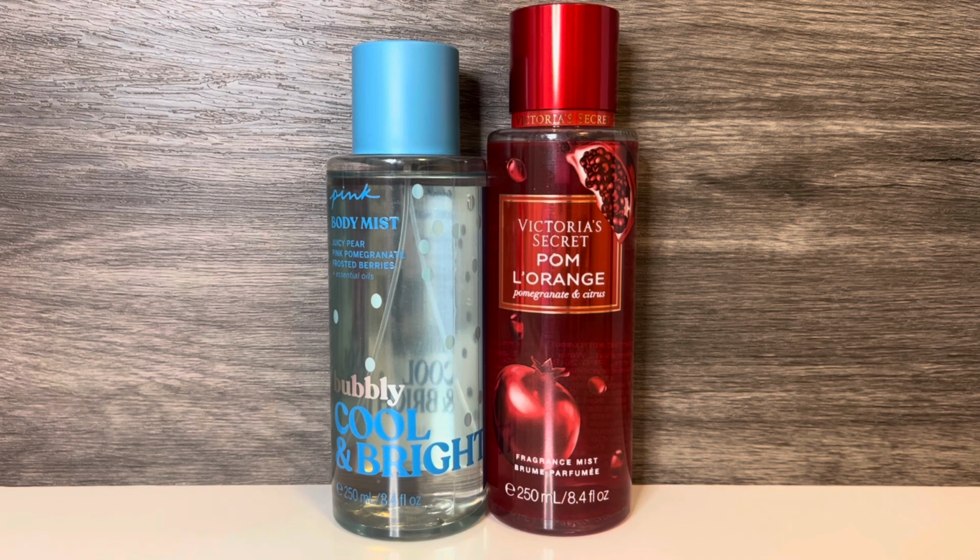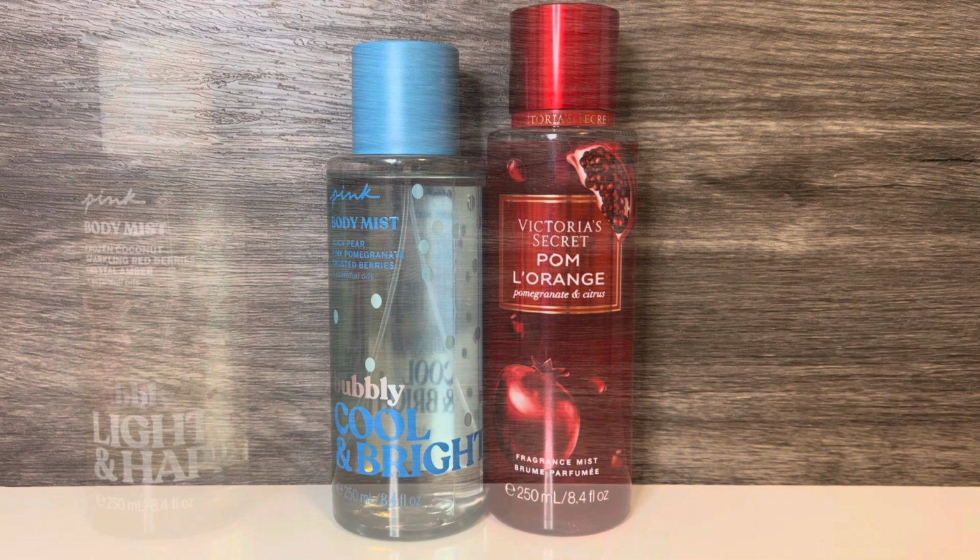The orange gives it some brightness, and it also has a subtle sweetness, as well as what I think is a floral note. These are both fruity scents with pomegranate, and I do think they have a similar quality. But Pom Laange is a bit darker and sharper, while Cool and Bright Bubbly is a little sweeter and has more of a berry feel.